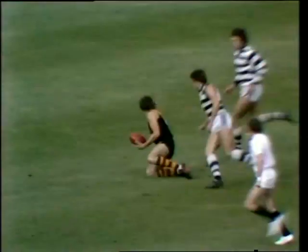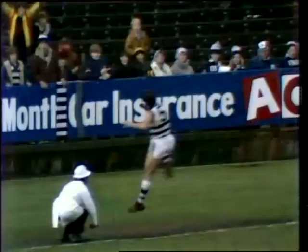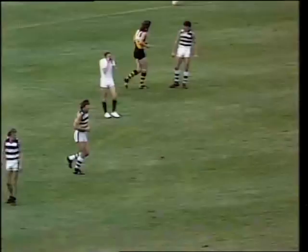Towards half forward, and the mark is taken by Roberts. Out wide to Bartlett in the forward pocket, lines up. It's going to drop a bit short, I think. No, Malarkey, I don't think he got there. It's a goal, kicked by Bartlett. Fourth throw-in this quarter.